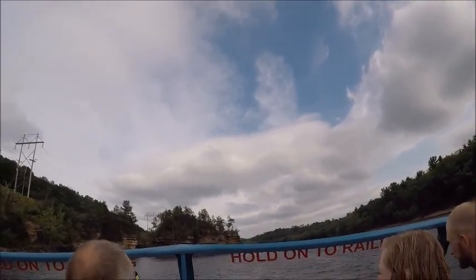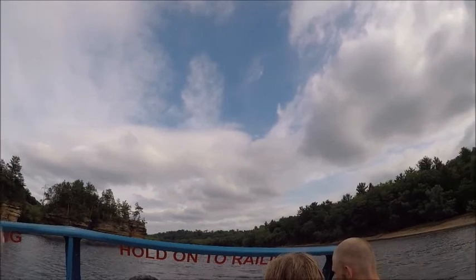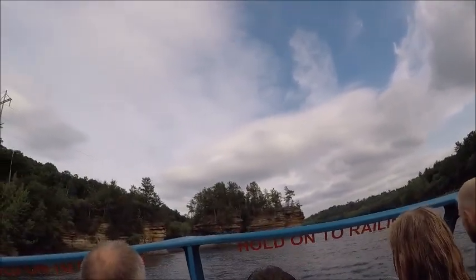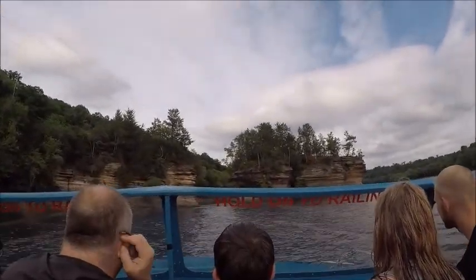Straight ahead, we have our last rocky island called Lone Rock. What makes this rock unique is the fact that it is hollow on the inside. If you look straight ahead, you can see right through it. There's a Hershey's Kiss-shaped hole there, or an upside-down heart shape. Thus the name Sweetheart's Cave.